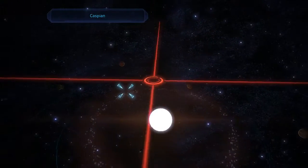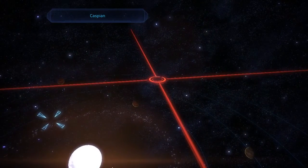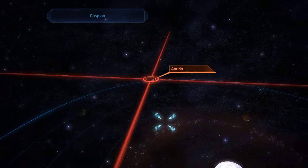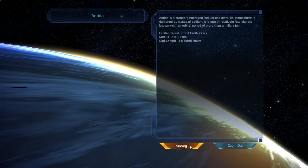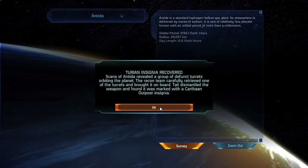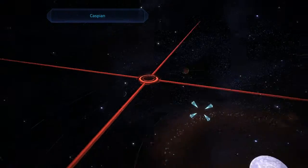For this assignment, we're actually going to be boarding a Derelict Freighter. But first, let's take a look around the system. If we go to the planet of Antita, we should find a Turian insignia from the Carthon outpost. Done deal. Let's go ahead and keep scanning the rest of the system.